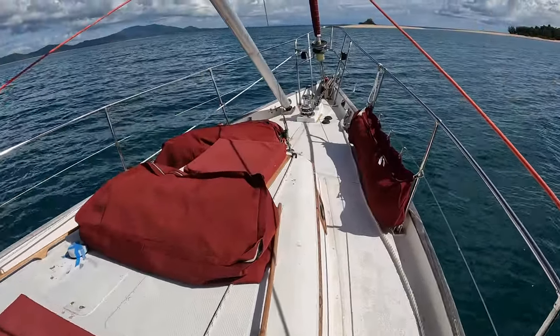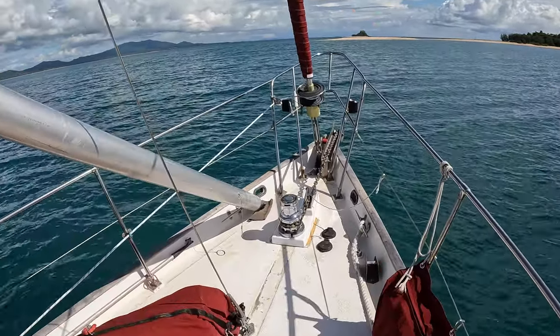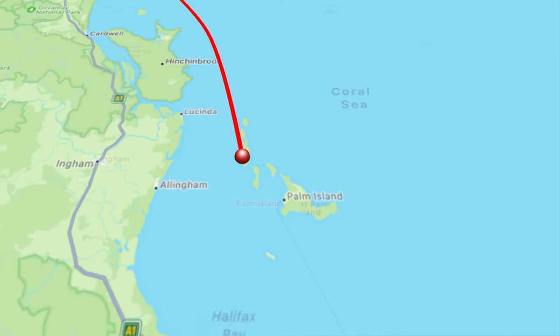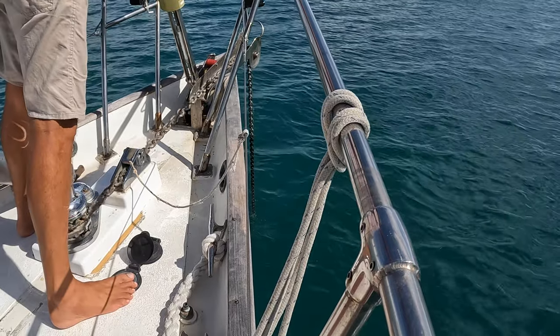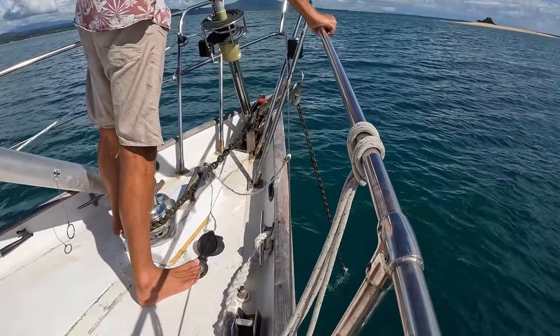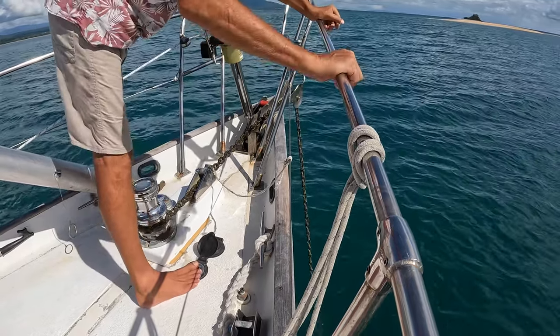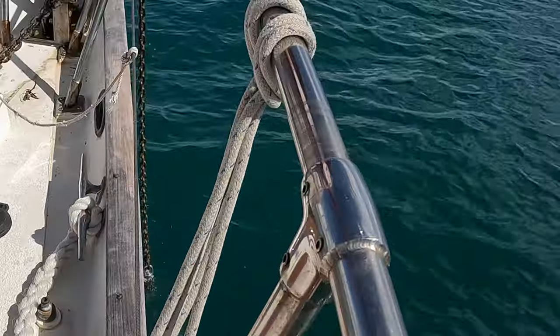We're just leaving Dunk Island. It's about 9 o'clock in the morning. We've got a 45-mile run. This Rocna anchor is incredible. It's holding, the way it grabs when you put it in, just amazing.